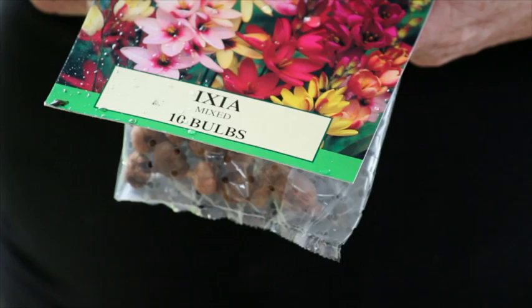Last on my list here of ones that I find do well in the garden as well as in pots, and that you might get a couple of years out of, are ixias, and they're also pretty.